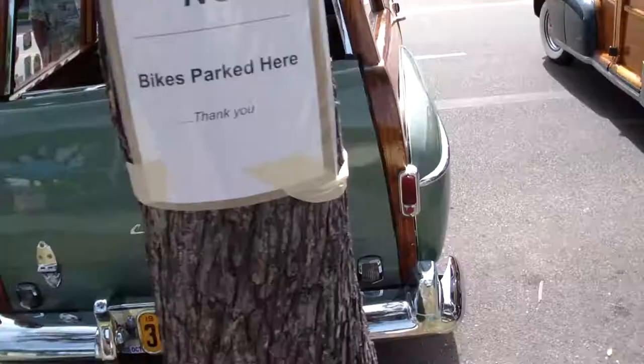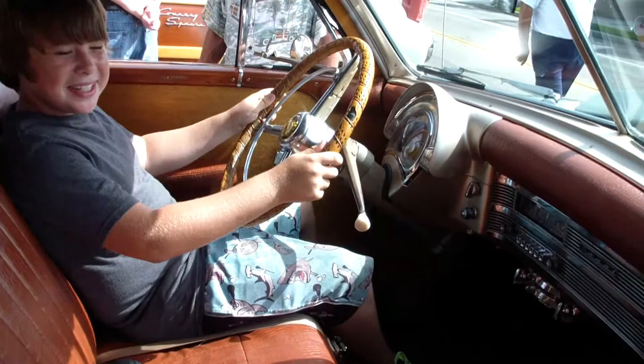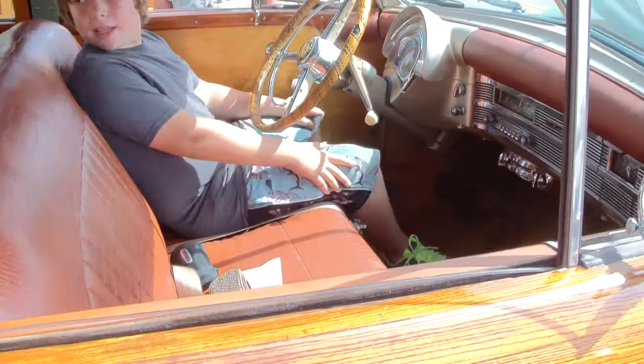Cool, what do you think? It's awesome. It's awesome. Not like Grandpa's car. My dad has a 56 Ford. Oh, wow. That's a lot more beat up than this, but everything's big.